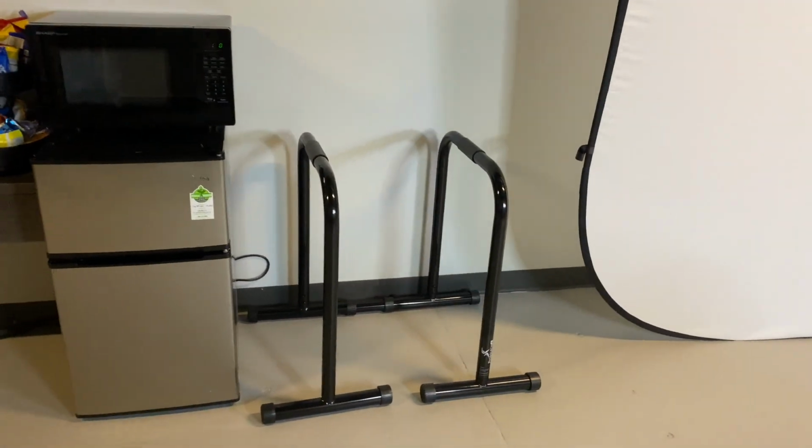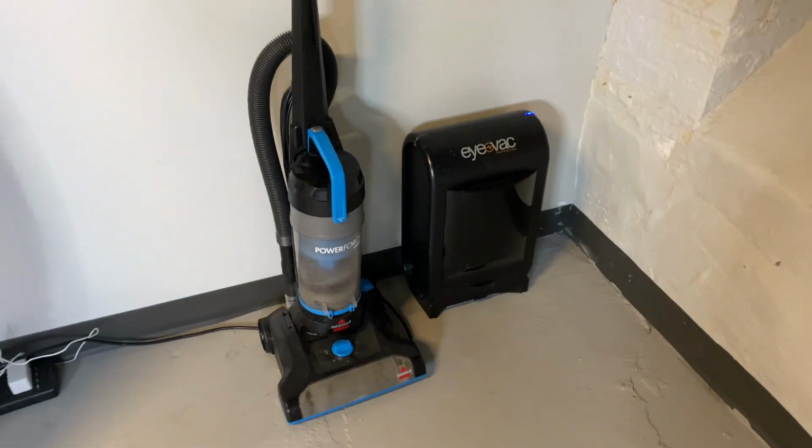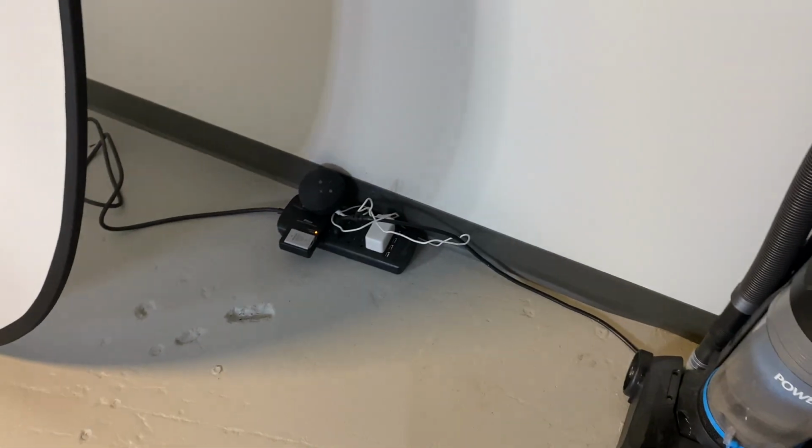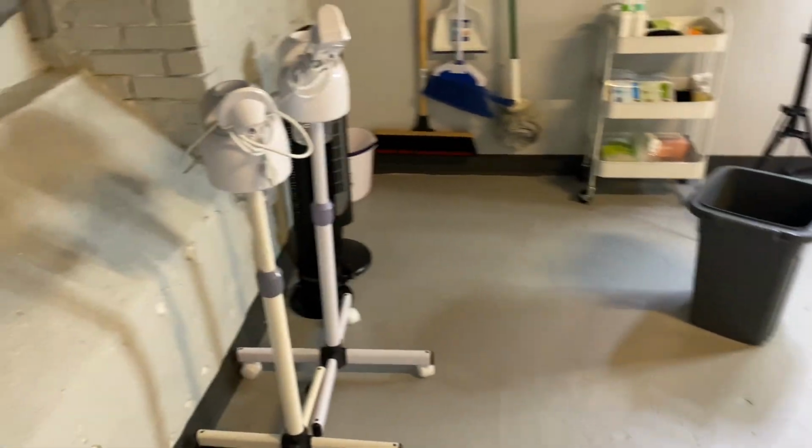Gonna come over here, I got portable dip bar. And as you can see, the vent system runs all the way through. So when it's hot, it gets cold fast if I put that air on. This is my background, my backdrop. This is my vacuum, my real vacuum, and then the little iVac where you sweep it into it. Got my camera chargers, my Alexas right there. These are my facial steamers.